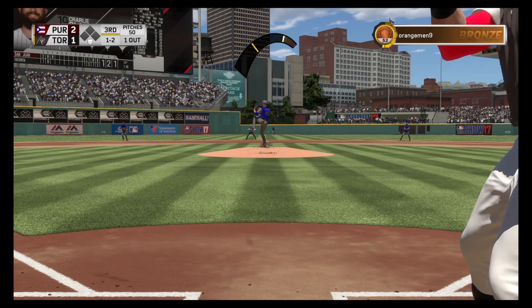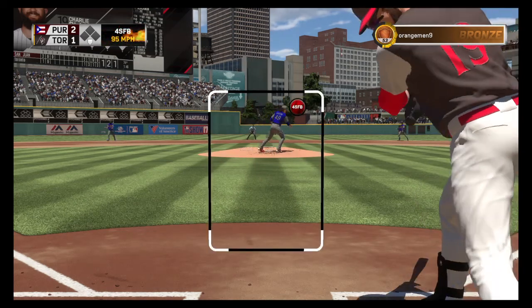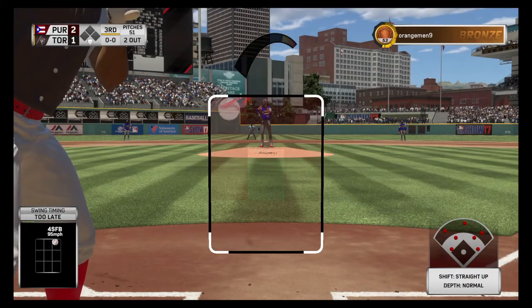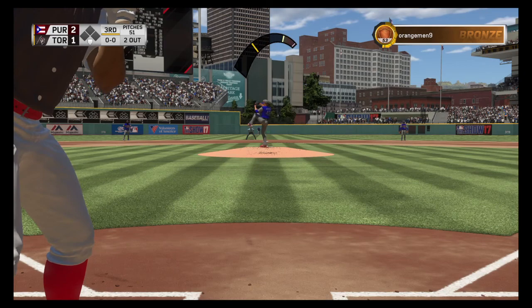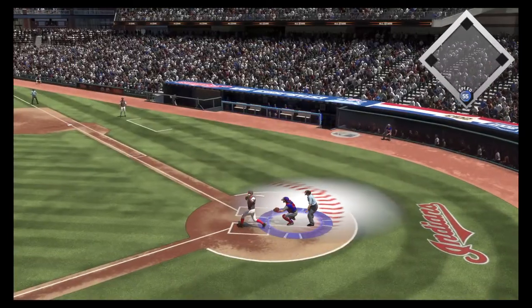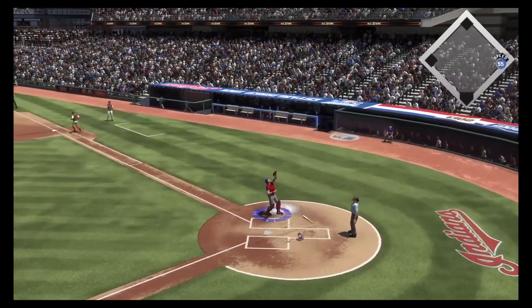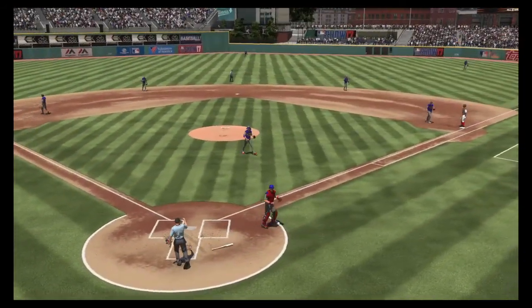Again, a 1-2. And a swing and a miss, and another punch out here. 6 already, and that's out number 2. First pitch on its way. And here's a ball hit in the air. Carter is under it, and that's the third out.